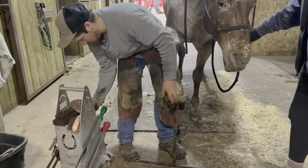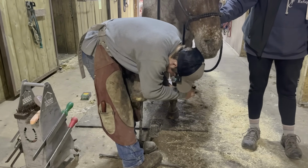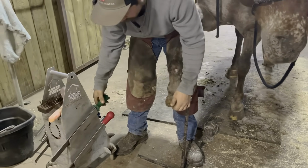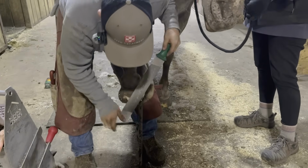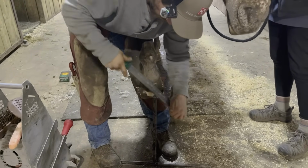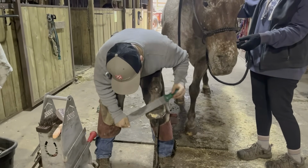Her walls are just so brittle, so we're going to run three and we're going to leave the clinches long for extra grab. Daphne, you gotta put in a little effort. Well, usually the shoe holds it on there and this just slides off. I suppose.